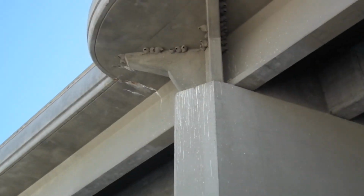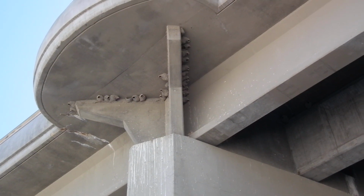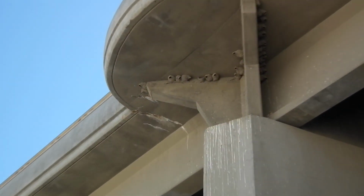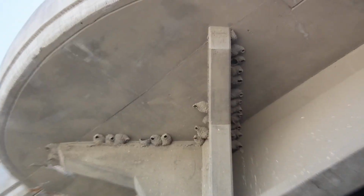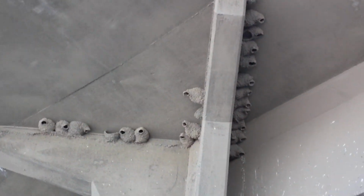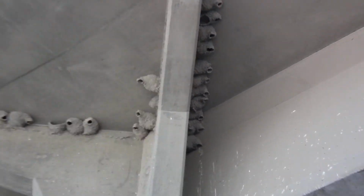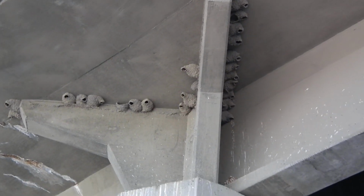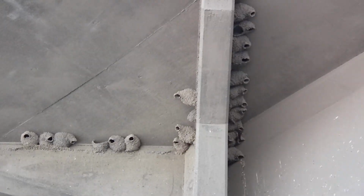When the young leave the nest, they all get together in little packs called creches, so they're packs of juvenile swallows. The parents of each individual swallow can pick out their baby in the creche, probably by the sound of their voice, and maybe because of their distinct markings on their face. Even though these birds all look the same, they do have some distinct colorings and markings on their face.